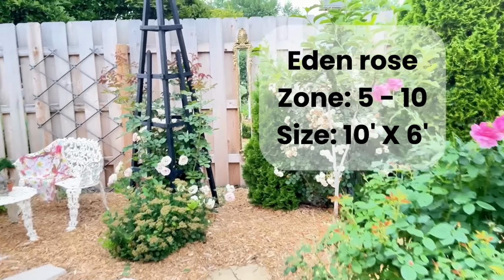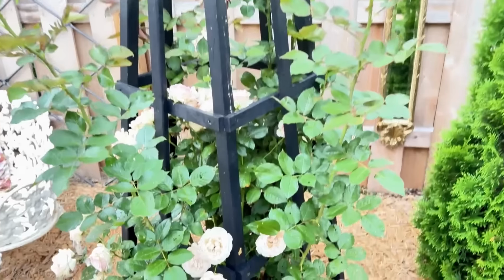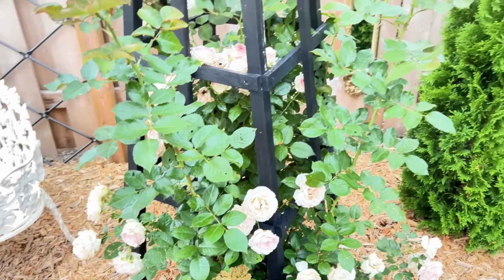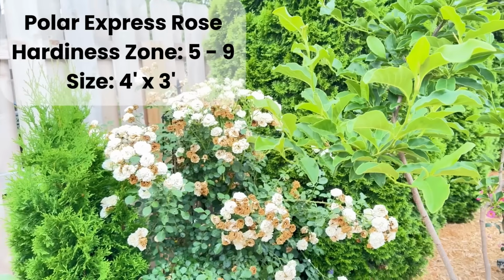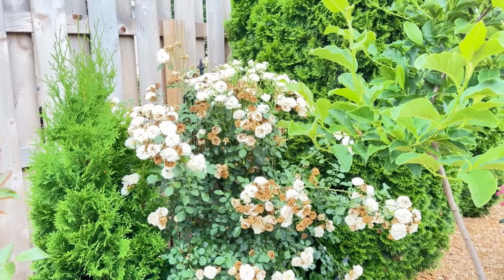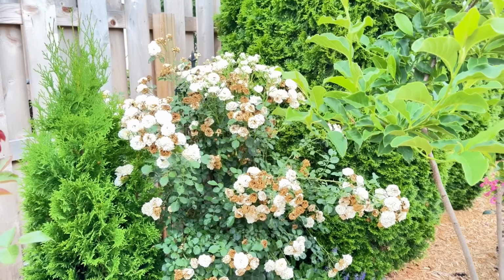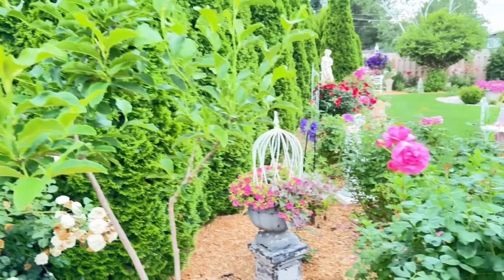So the Eden Rose is still in bloom. Let's take a look at her. She's looking beautiful. She's got blooms all over her. This is Polar Express. It's about done for its first bloom. You can see how it looks. So there's still some white roses on it, and then as they fade, they turn to that brown color. But a nice, easy to care for rose.